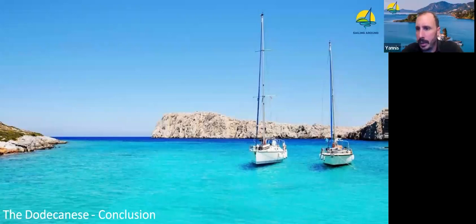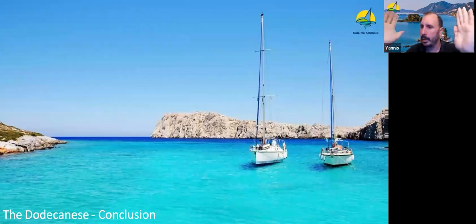If there is not any other question for now, I'm just going for a conclusion. The Dodecanese offers a plethora of choices, and what is fantastic about the Dodecanese is that since it's not that popular like the Cyclades or the Ionian, it is more of an isolated area. And in terms of weather, the Meltemi, like we were just asked about, tends to be calmer, okay? And it creates the perfect sailing conditions to be out there without caring too much about heavy winds, heavy waves, and whatever.